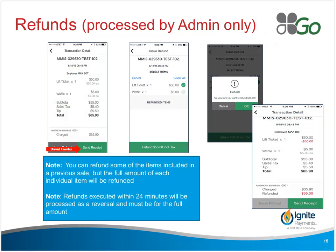But for those that have the admin role, they have the ability to go in and do a refund. So at this point, we could review the transaction, but admins have the ability to go in and perform a refund. You can see some of the screenshots there to the right showing that it's going to confirm that you do want to do a refund, and it'll confirm that the refund has been issued. Note that refunds that have been done within 24 minutes of the original transaction time will be processed as a reversal, almost like a void.